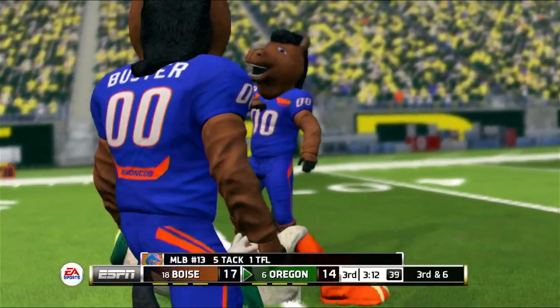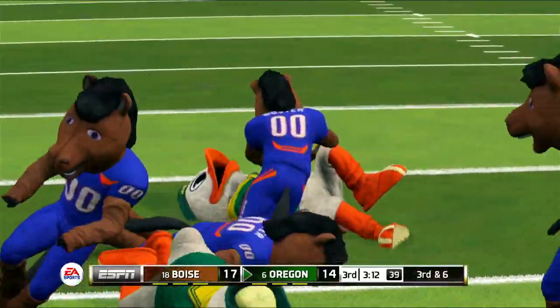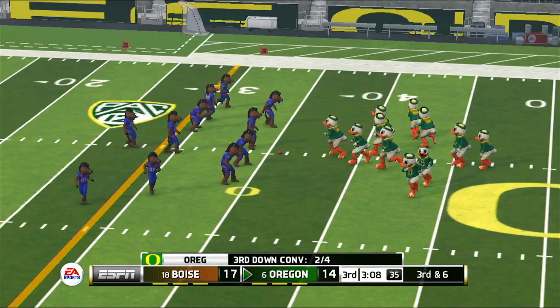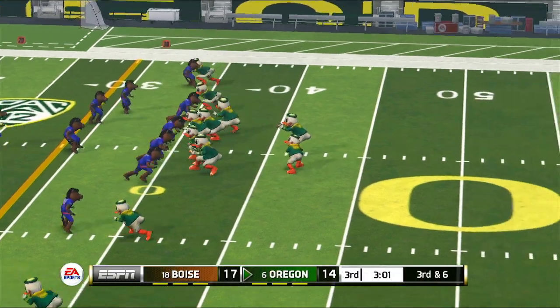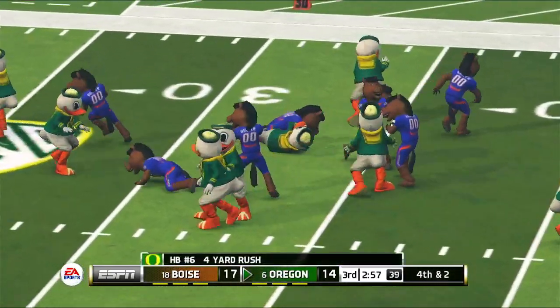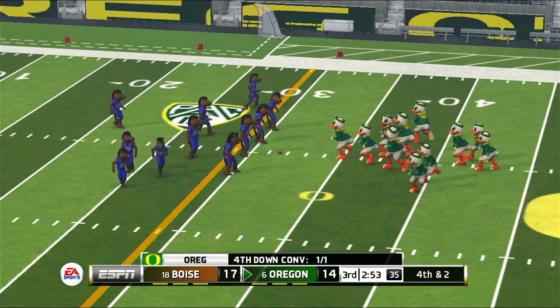The D-line did a good job of nullifying the blocks up front, and that allowed the linebacker to roam free and make the tackle in the backfield. So we're looking at another third down here. Decent run here, right side. That's good for a gain of 5 yards. That'll make it fourth and two.